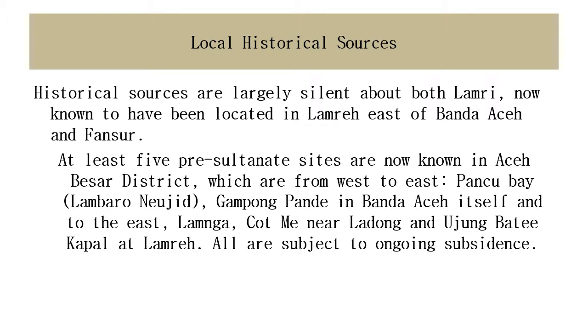and of course a site, a major early Islamic site, for which we have carbon dating from the mid-13th century onwards, located on the Ujung Bate Kapal headland at Lamre. Now, all these places are subject to ongoing subsidence. One footnote on the Lamre site: unfortunately, the cultural agency for Aceh Besar has decided that it will be turned into a golf course. So that will be the end of that.